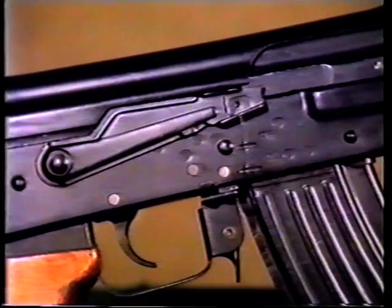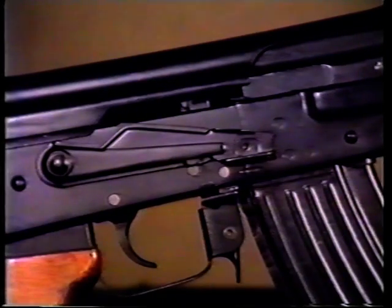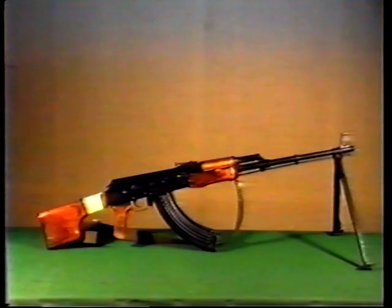This is a selective fire weapon capable of being fired on automatic or single rounds. The positions for the safety catch is identical to that of the AKM. At safe, automatic, and single rounds. Like the AKM, the RPK is sighted to 1,000 meters, although the weapon is supposed to be effective to 800 meters. It has, however, in addition to the AKM, a wind gauge which is at the rear of the backsight.